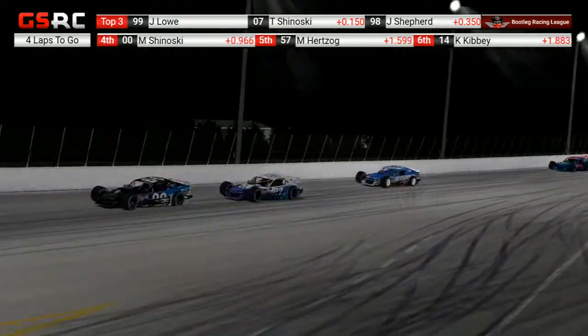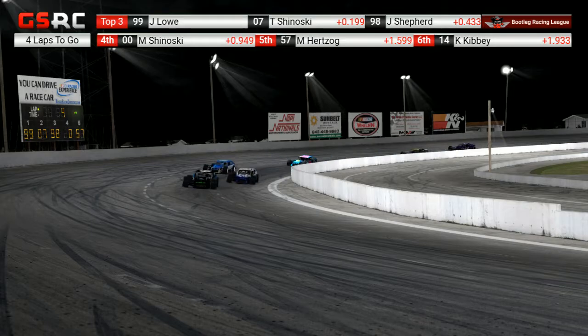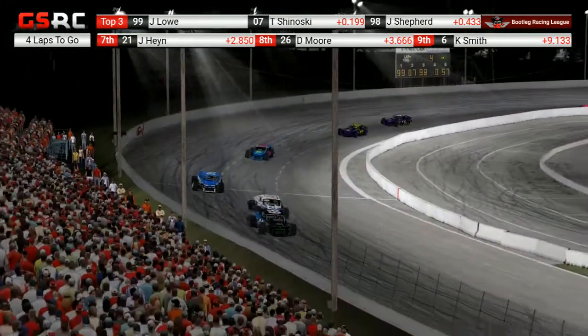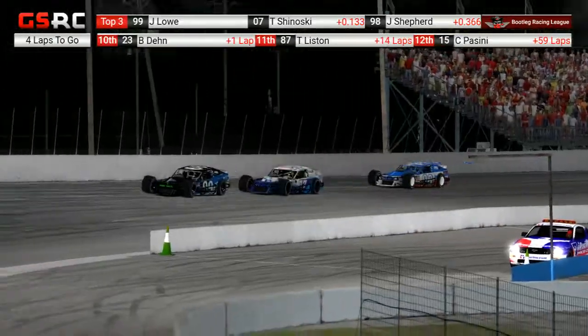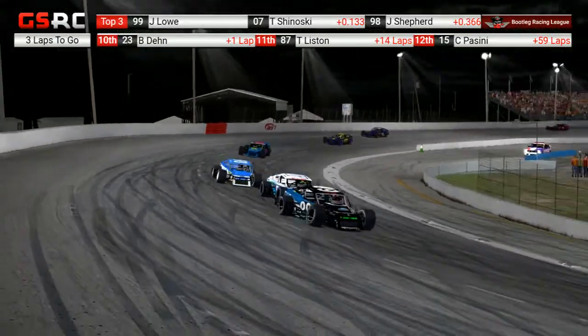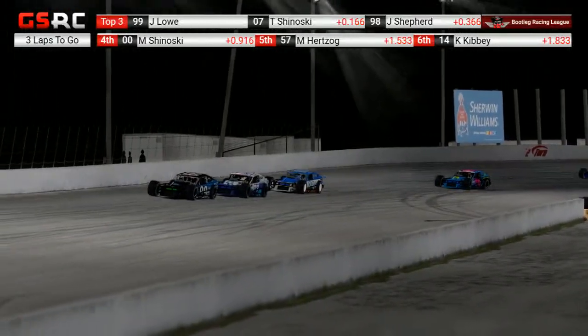Yeah, the chrome horn, actually, I don't think that's Tim's style. In fact, I know it's not Tim's style. So I doubt you'll see him actually move Lowe out of the way. But boy, if Lowe slips up, Tim's going to be right there to maybe help him slip up a little bit more.